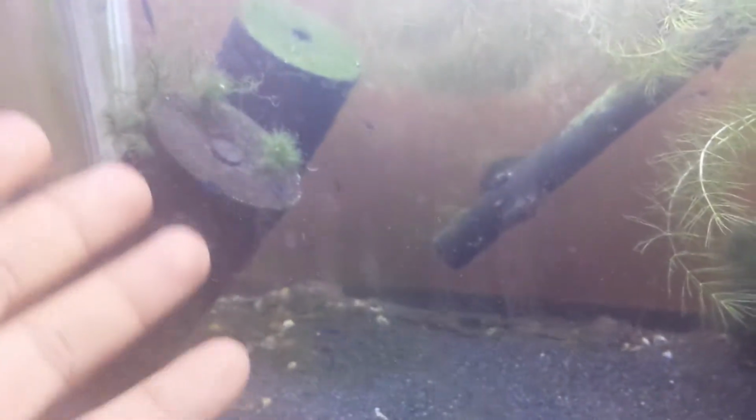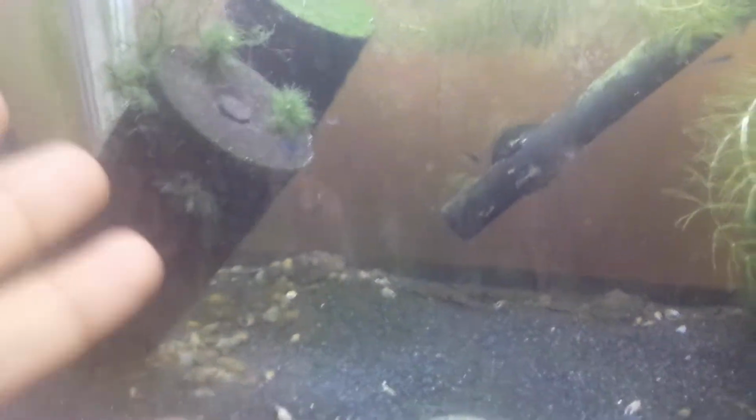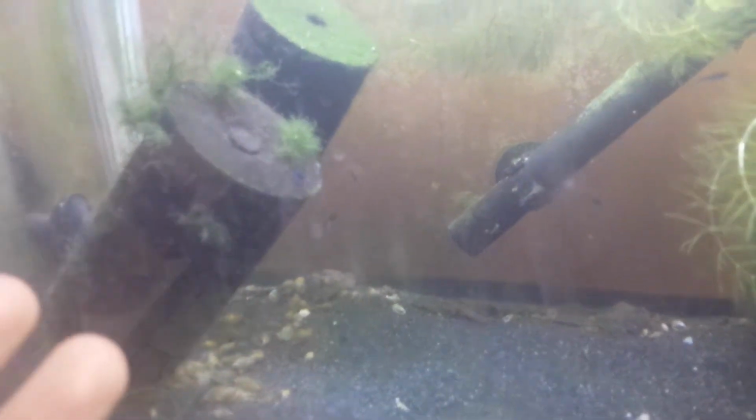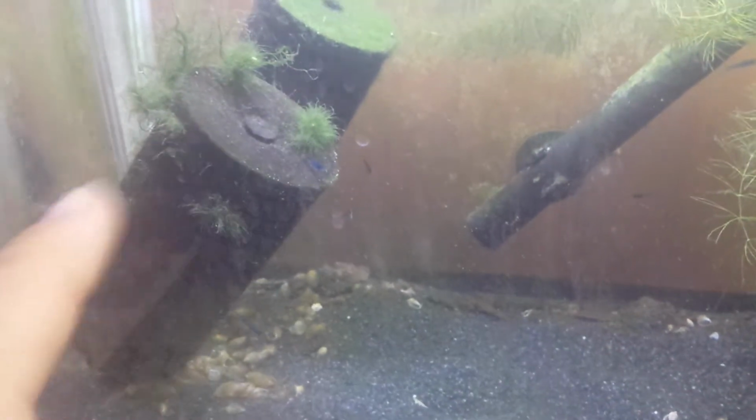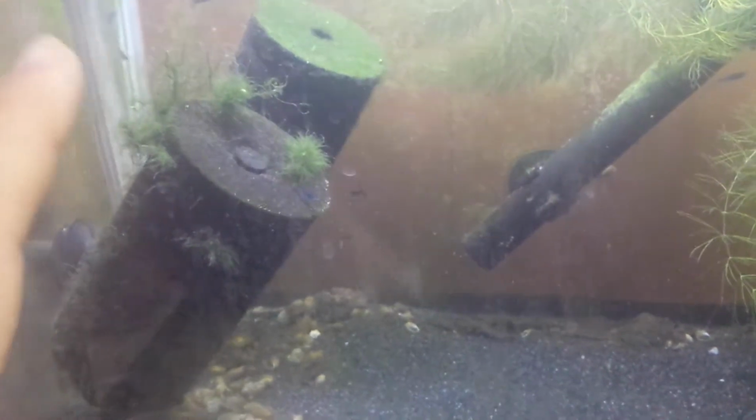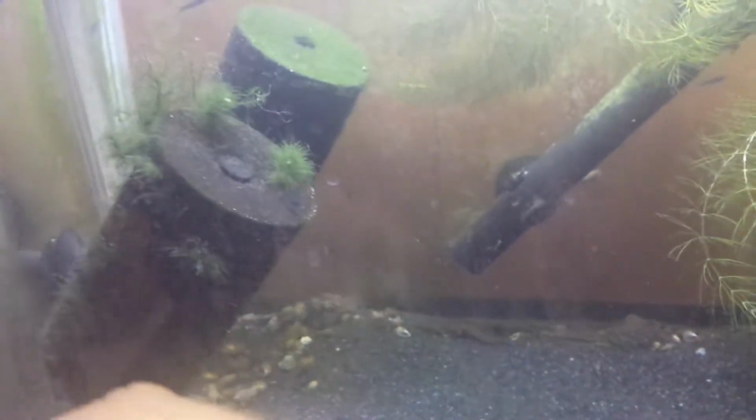If I could get my camera to focus once in a while. There we go. Nice and blue. Very happy. And I'm particularly happy about this because, let's face it, Dream Blue Velvet shrimp are really expensive. They can go upwards of $7 a shrimp. I don't plan on selling them for that much because that seems a little insane to me. But this means that I have diversified genetics.